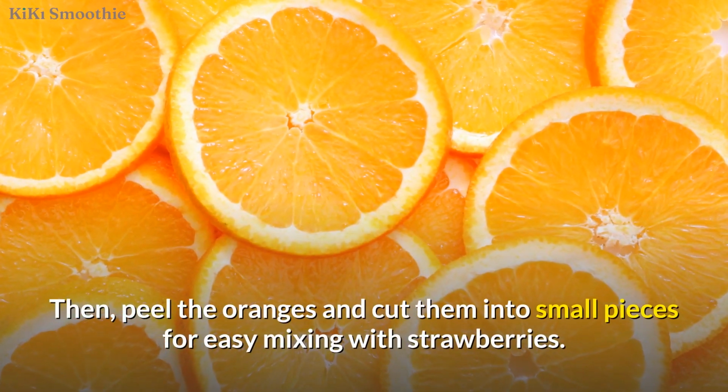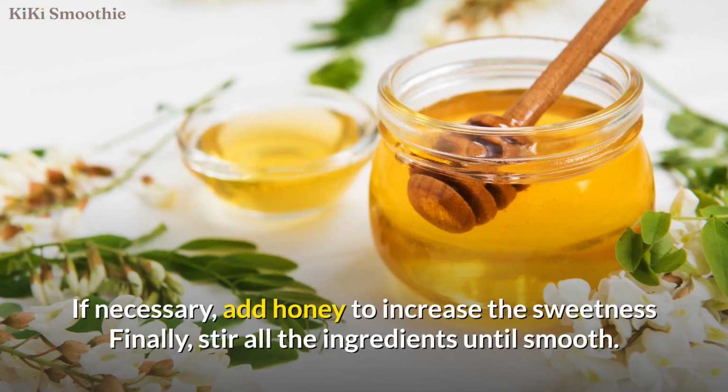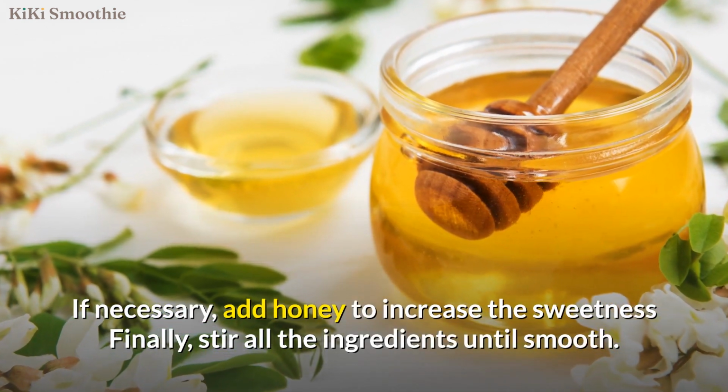Then, peel the oranges and cut them into small pieces for easy mixing with strawberries. If necessary, add honey to increase the sweetness. Finally, stir all the ingredients until smooth.